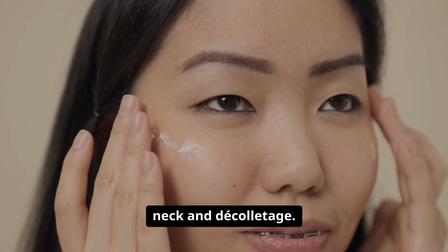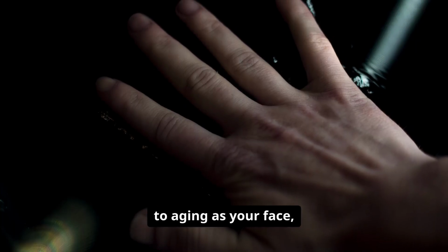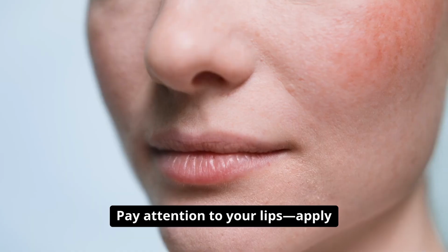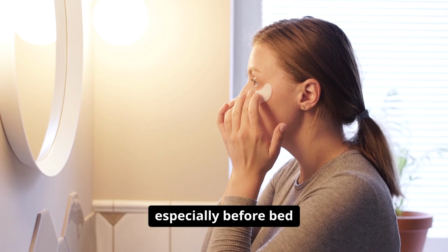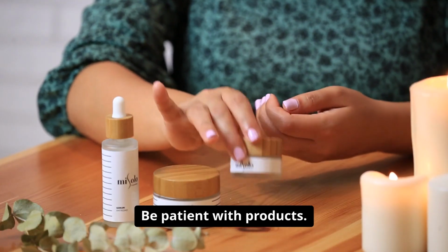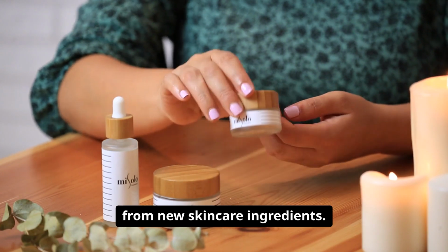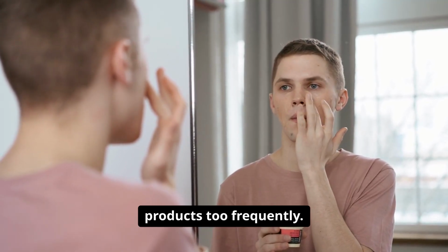Don't neglect your neck and décolletage. These areas are just as susceptible to aging as your face, so extend your skincare routine to cover them as well. Pay attention to your lips. Apply a nourishing balm, especially before bed and any time you go outside. Be patient with products. It often takes weeks, even months, to see improvements from new skincare ingredients. Resist the urge to switch products too frequently.